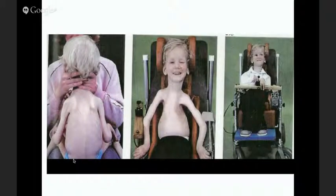Because 20 years ago, I told my patients that if they didn't get a trach, they'd be dead within a year, and they're all still alive. So you don't need a trach for the worst neuromuscular disease. You don't need any trachs for anybody.